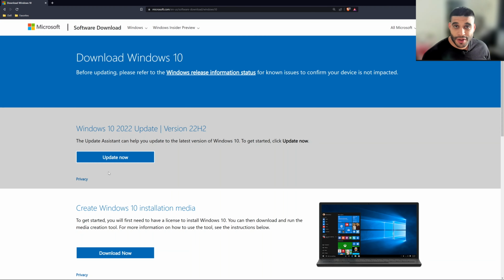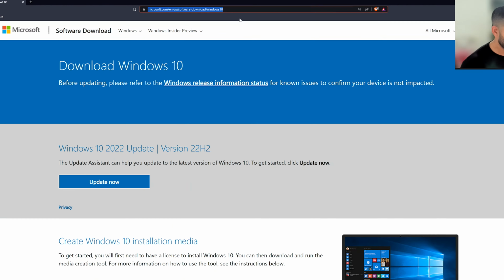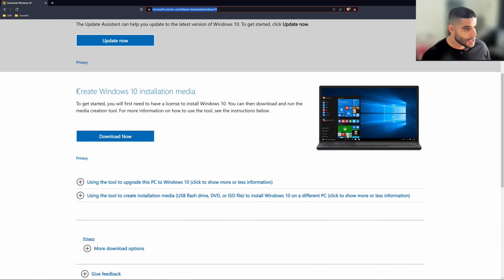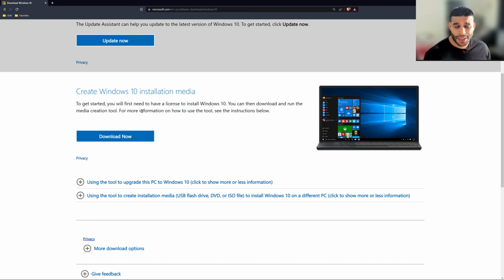So here we are on the Microsoft page in order to download and create our Windows 10 installation media. One thing that I do want to point out, make sure you have the right URL. As you can see here, that's the URL you're going to need to navigate to this page. And if we scroll down a little bit, we're specifically interested in the section that says Create Windows 10 Installation Media. Now they also give us some nice instructions here.